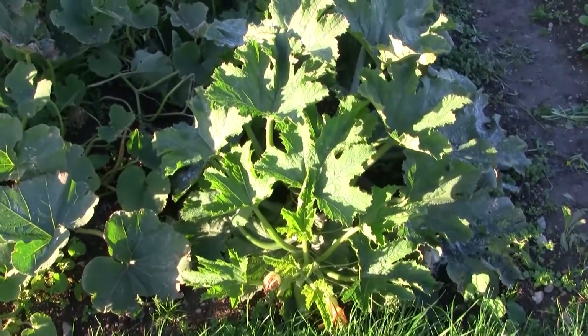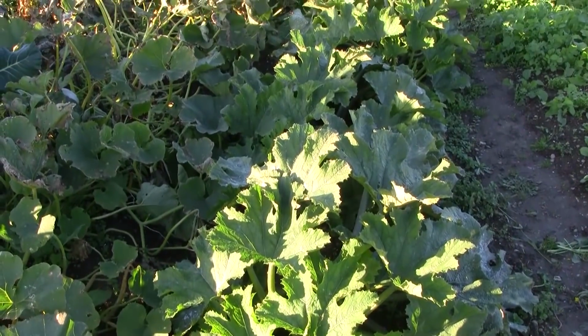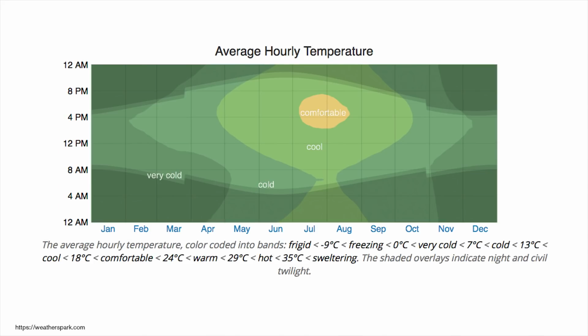Another proclaimed benefit of this plant density is that more of the ground is shaded, reducing evaporation and keeping the soil cool. But this isn't such a big issue in Ireland because we normally have more rain than we need, and the soil is often too cool for ideal growth.